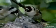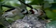The brood are fed by both parents, mostly on insects at first, but then increasing amounts of seeds. The male also feeds the female at the nest, strengthening the pair bond.